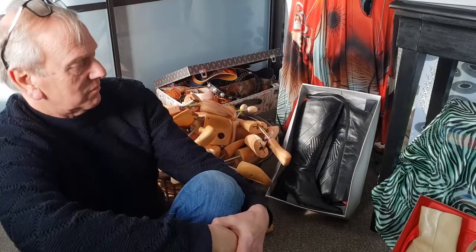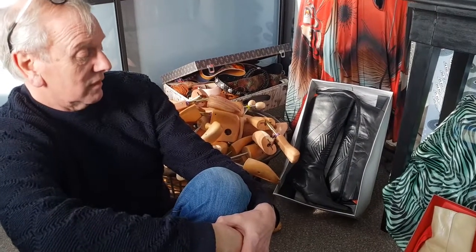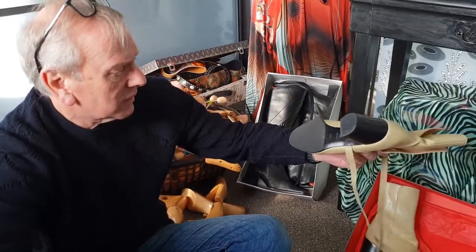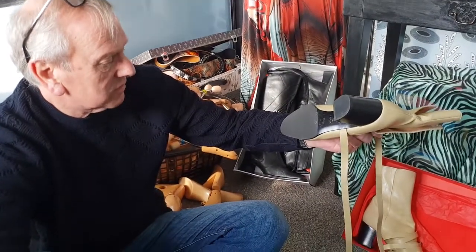Most of them are hardly worn. For instance, this is a pair of ballet boots, and when I look at the soles of those, I think, well, they might have been worn once.